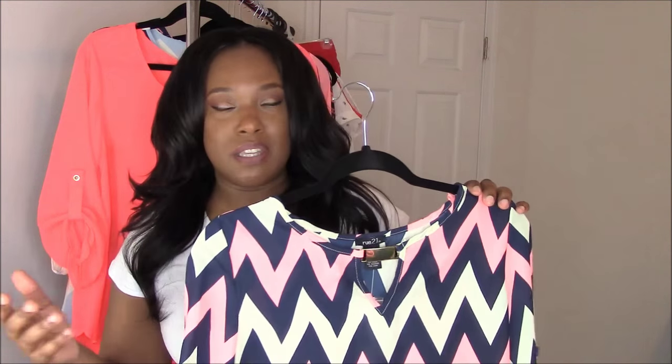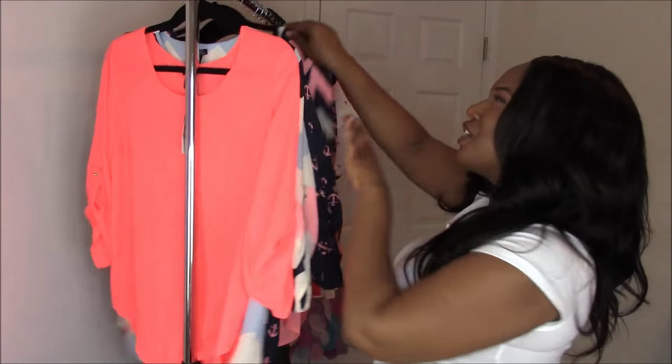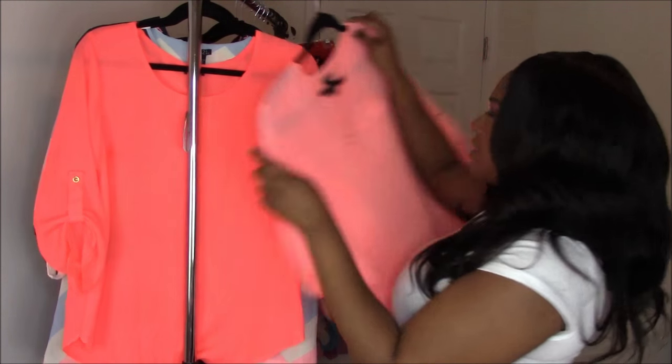This here I can wear with, I have some cream slacks. This looks really cute. Let the shirt be the statement piece of the outfit. And this does the high low as well. Okay. Really cute, easy breezy shirts.